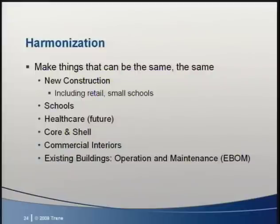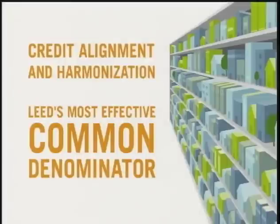Another example, schools were deemed different enough to warrant a separate rating system, but the USGBC worked hard to use the same requirements consistently. One further example, LEED for healthcare, which is out for public review. During its development, the healthcare group wanted to change the levels to achieve specific credits. Prior to LEED 2009, this was sometimes done.